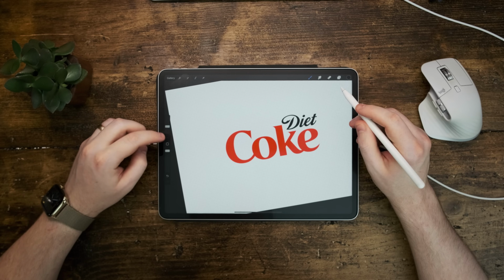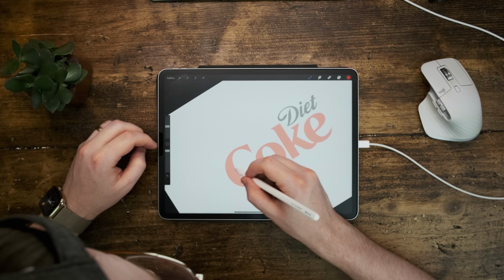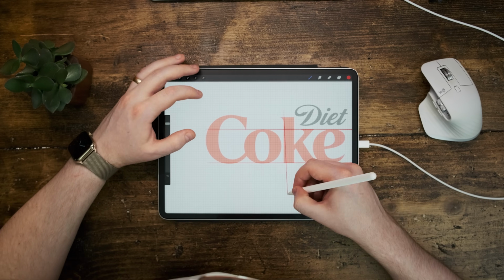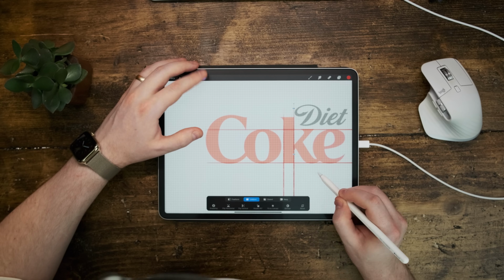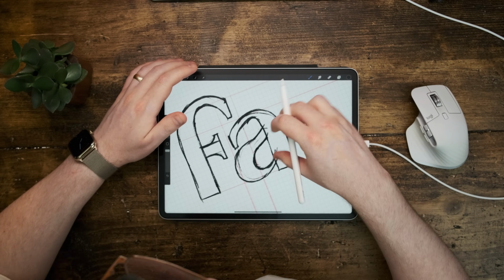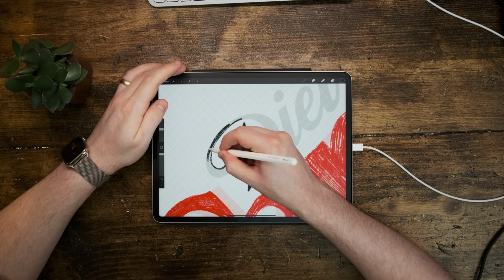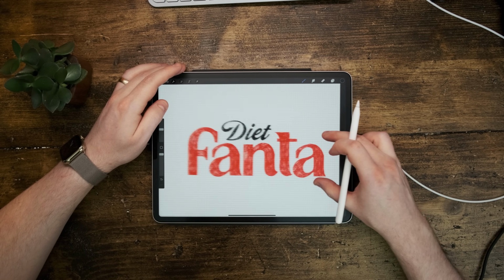Diet Coke. Everyone knows this brand, but what if Coke and Fanta had a baby? First of all, I got my iPad. This mashup needs some extra special attention. I started by creating some grid lines based on Diet Coke's logo so I can write Fanta in the same style. Thankfully, this was the easy part. I drew the logo in, but it still doesn't look combined enough, so I traced Diet to get the right feeling. That's more like it.